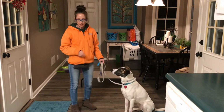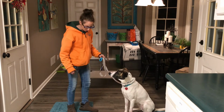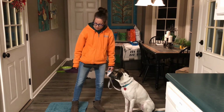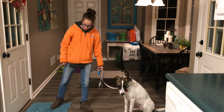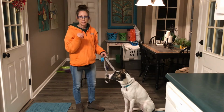When you start with a dog bed or a rug, they could be on it but partly off of it, and so that's kind of a gray area for the dog that makes it a little harder for them to understand. Once you teach them on the cot, then they can begin to understand the concept of staying on the object that you've placed them on.